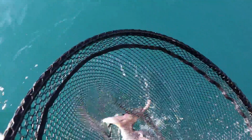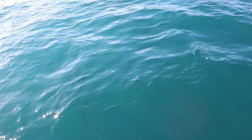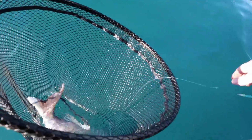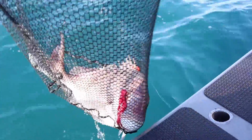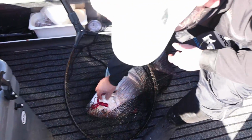Oh, wow. Some dolphins. Look, just under the boat. Don't eat your snapper. Oh, good shot. Oh, wow. That picks up. I wonder if it's because I'm dragging it up on the side or something.